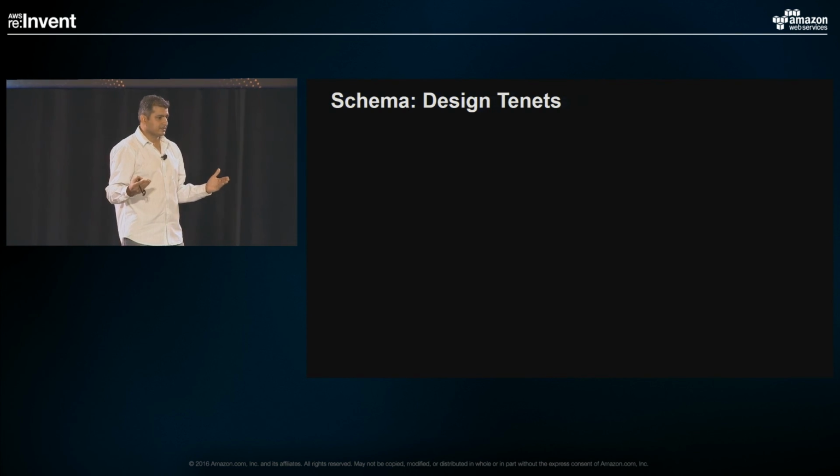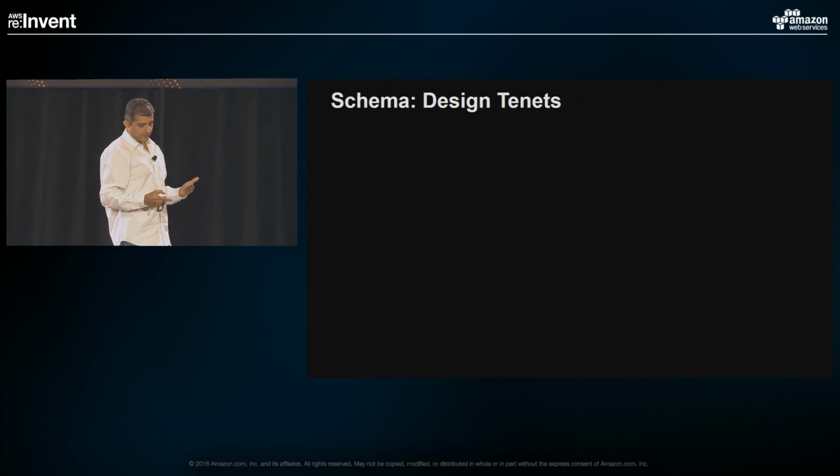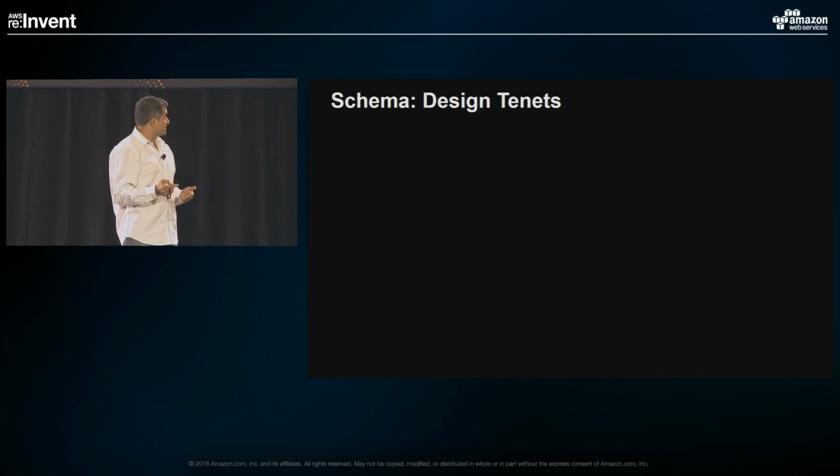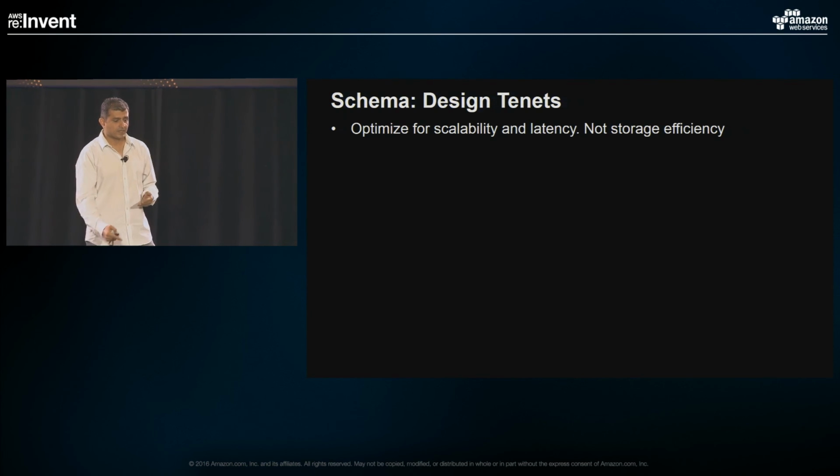We did not get the schema in the first shot. We went through several iterations before we got to where we wanted it to be. But these are the tenets that helped us. You might have to design your own tenets if that is how you'd go about designing.